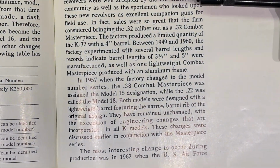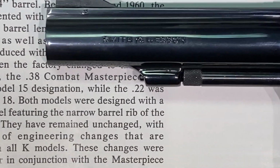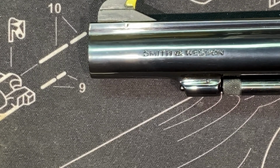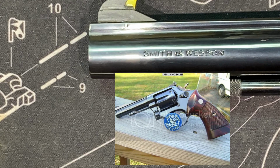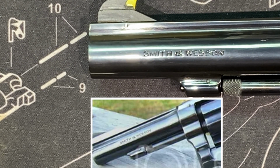I want to show you something. Come in here. Now, take a look at where Smith & Wesson is written on my barrel. See where Smith & Wesson is written on my barrel? Here I'm going to put in a picture. I'm going to show you a picture right here of a K22 around the same year as mine, with the 4-inch barrel. Here it is. And take a look. I'm going to close up here, and I'm going to show you where the Smith & Wesson lettering is. Take a look. Doesn't line up. It's not in the same spot.